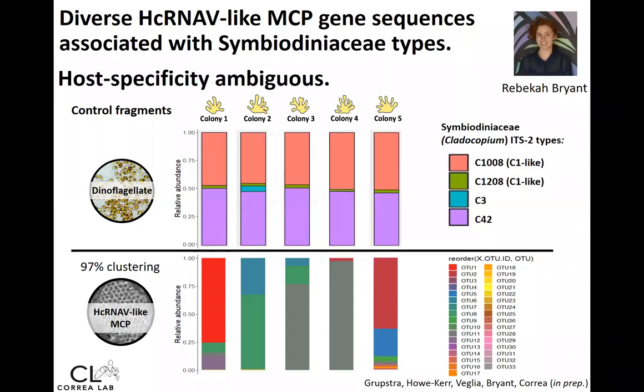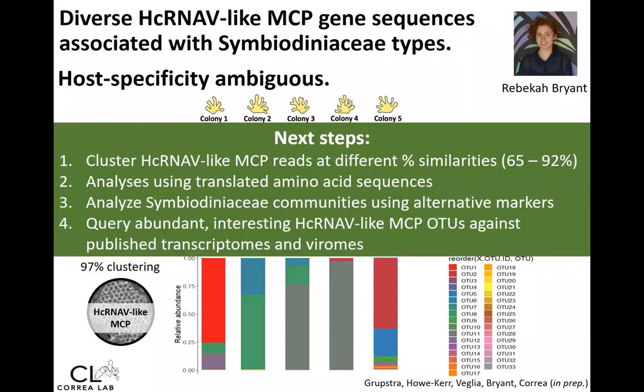So unfortunately, at least with this initial data set, we really can't say anything about host specificity because we don't have variation that we can connect things up with. So we can't say much there with this data set. There is a lot more to unpack and try here. One of the things we need to do to see where things might be biologically relevant is to try clustering these OTUs at different percent similarities, which we've started trying.